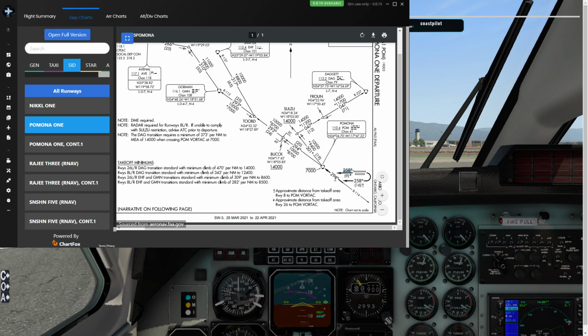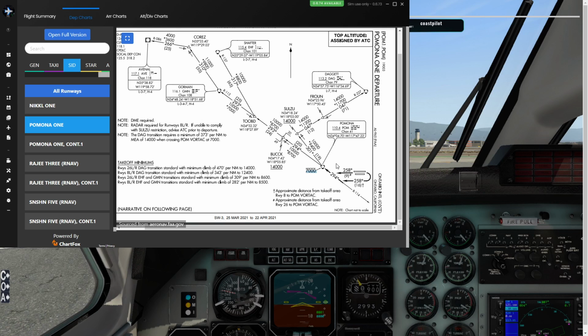And then we'll grab this radial inbound to Pomona. Number 982 Charlie Alpha, Los Angeles Center, stay below 7,000 until after Pomona. So I'm going to reset it for 7,000 just so we don't bust that. And I'm going to set in Lima, turn right heading 030, and 294 for our departure.